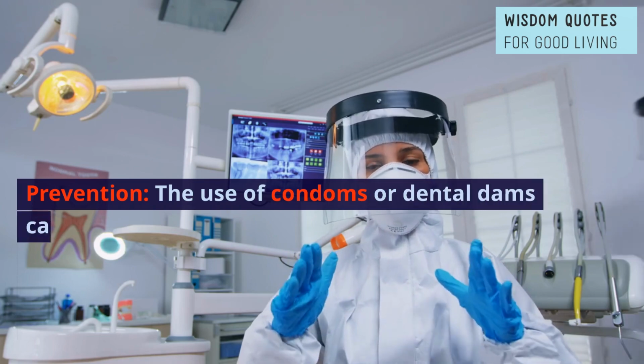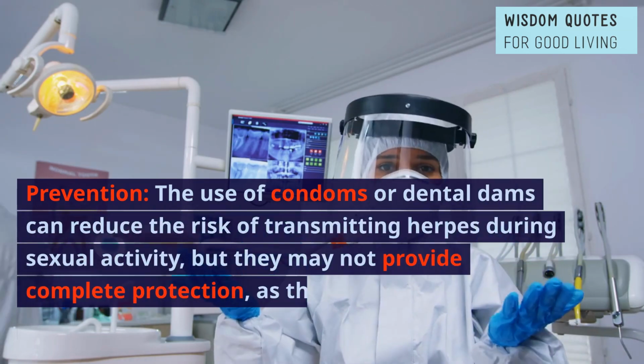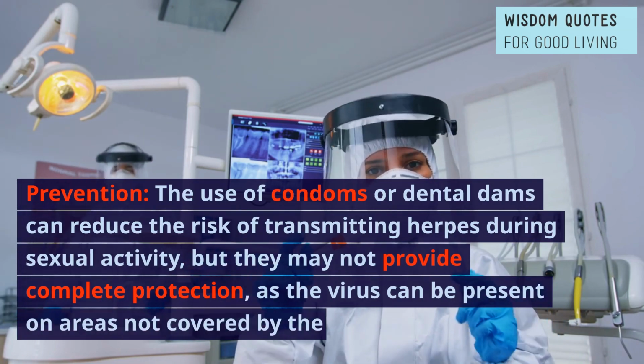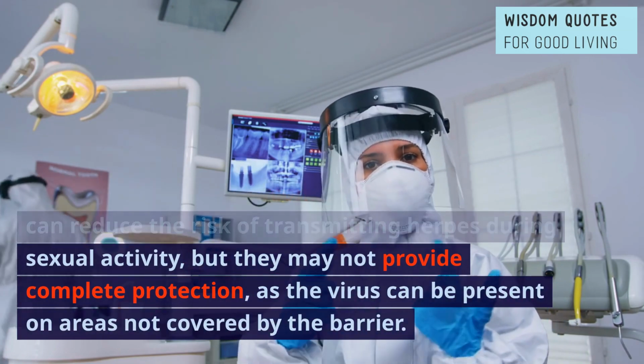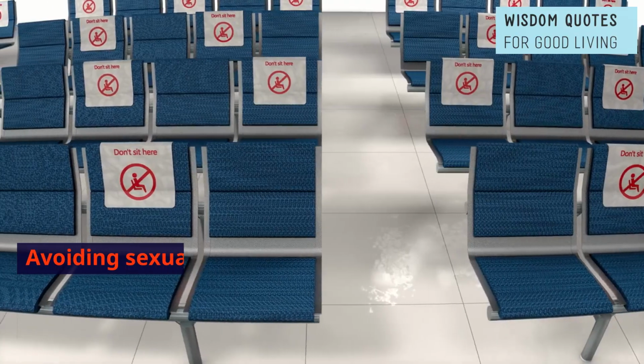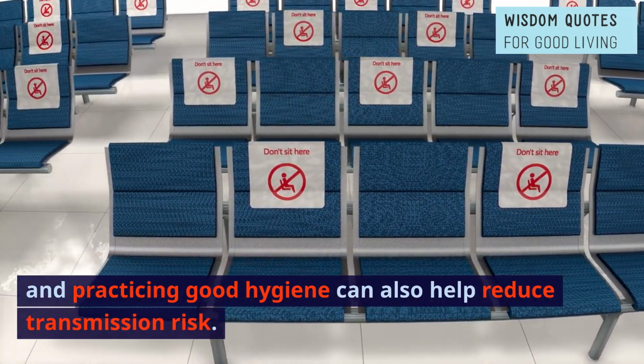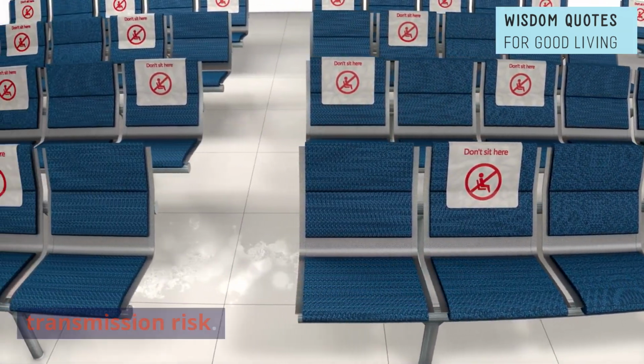Prevention. The use of condoms or dental dams can reduce the risk of transmitting herpes during sexual activity, but they may not provide complete protection, as the virus can be present on areas not covered by the barrier. Avoiding sexual activity during active outbreaks and practicing good hygiene can also help reduce transmission risk.